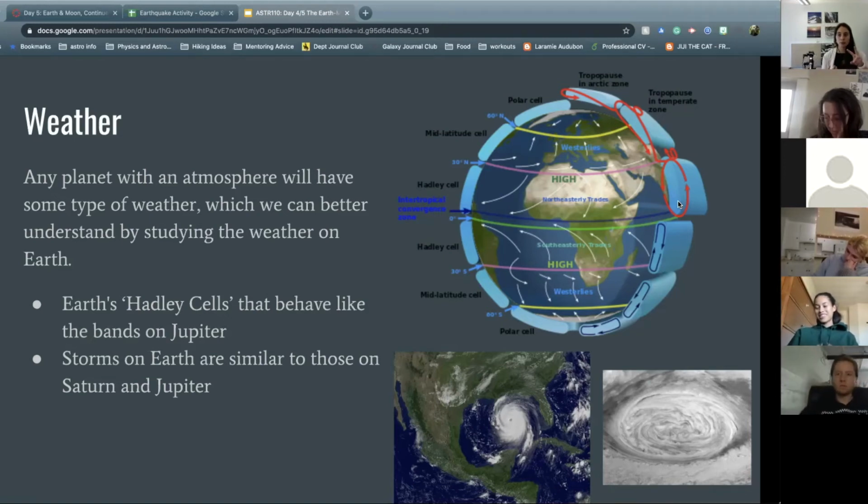There's also 2 cells on Venus, and then there's a bunch of cells on Jupiter and Saturn. So we can use what's happening on Earth to compare to the other planets. Weather gets really complicated really fast, and it makes my brain hurt, so I try not to talk about it too much.